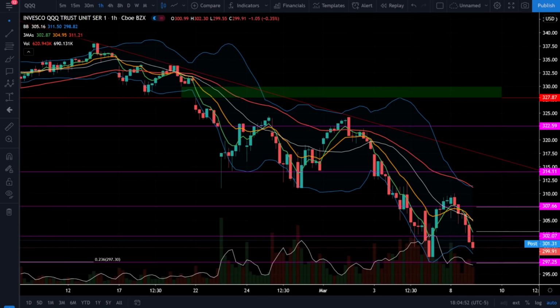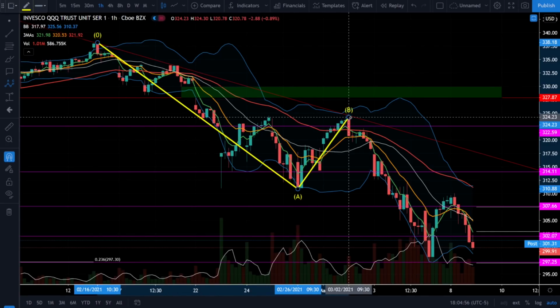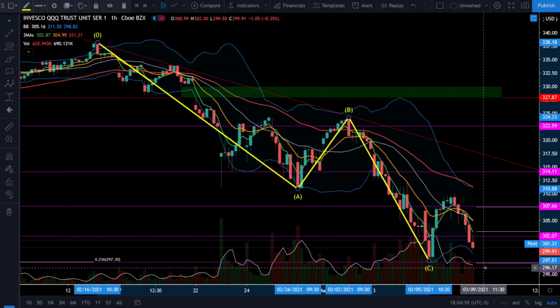So we're now on a 1 hour chart, and I want to remind you of our Elliott waves that we're counting because we did have that ABC correction to the downside. It's possible that we did see the bottom of this correction at that 297 level. However, if the price action closes below 297, we will know that we're resuming into this bearish market and we're going lower, likely towards the QQQ levels of 280.